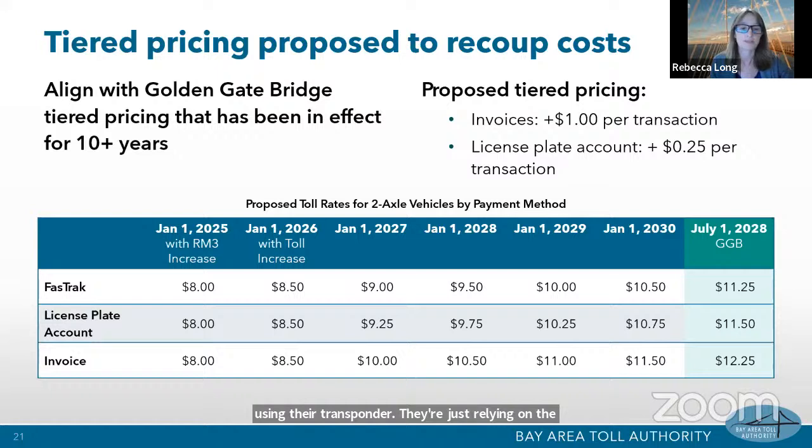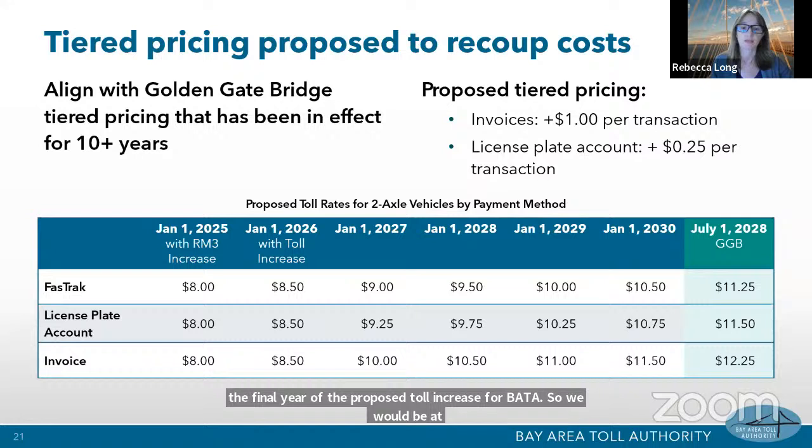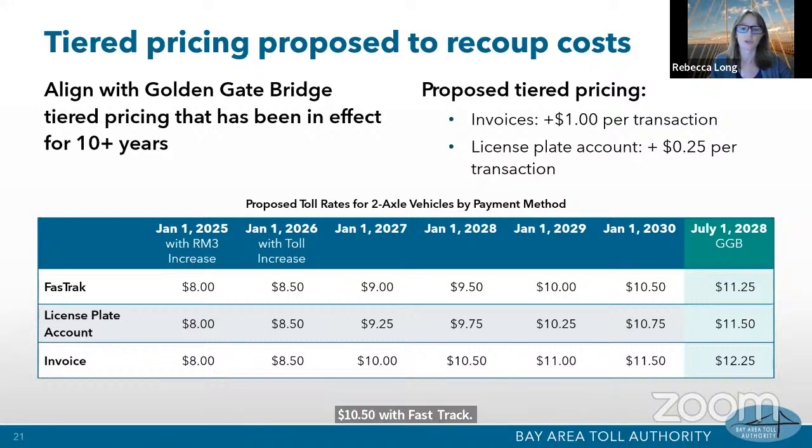You can see here, it's just showing the gradual increase over time. And then the very last column here is just illustrating where Golden Gate is expected to be in 2028, which is still slightly above the final year of the proposed toll increase for BATA. So we would be at $10.50 with Fast Track, $11.50 with Invoice, and Golden Gate would be slightly higher based on their approved toll rates right now. Next slide.